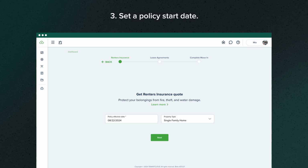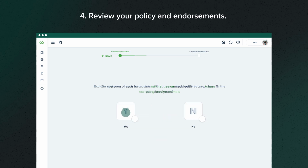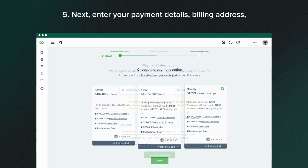3. Set a policy start date. You can extend this date for up to 80 days. Click Next to proceed. 4. Review your policy and endorsements. You can add extra coverage here, such as water sewer backup, if you'd like.